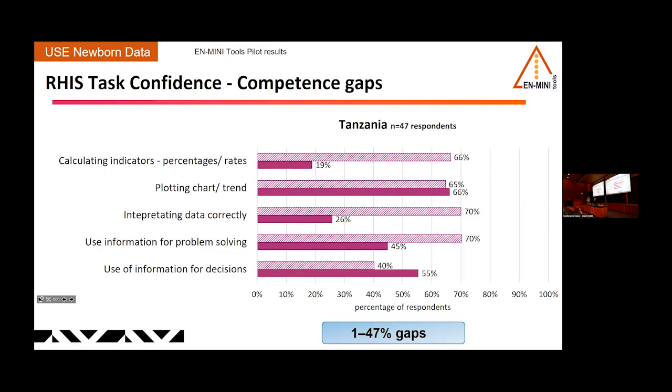Another thing that EMINI tools measures is what we call the confidence competence gap. People report they're able to do something, but then we actually have a little role play, a little scenario, and we measure, can they do it? And again, this is from Tanzania, some pilot data. We found very large gaps between confidence and competence, between 1 and 47% gap.